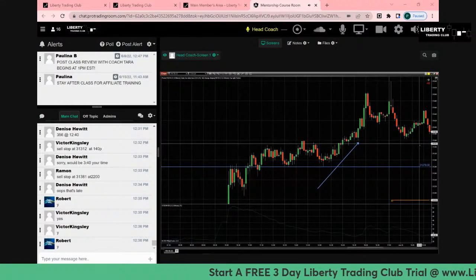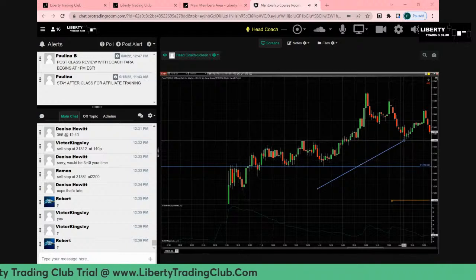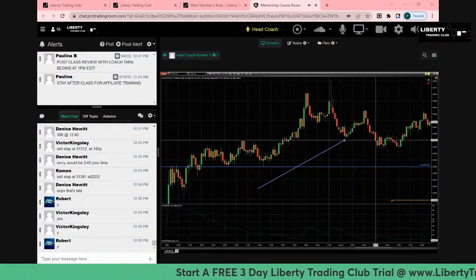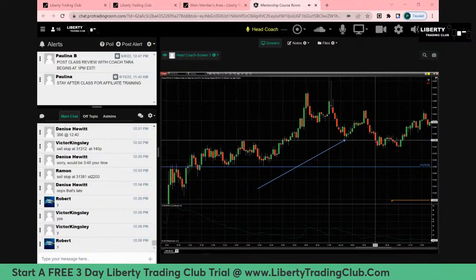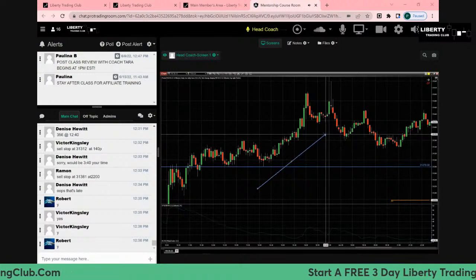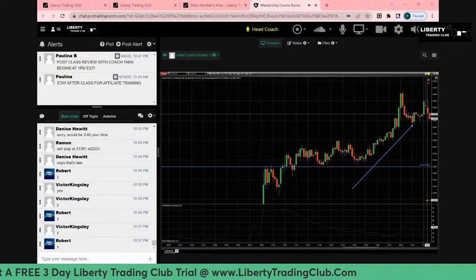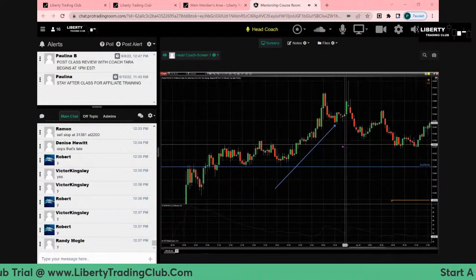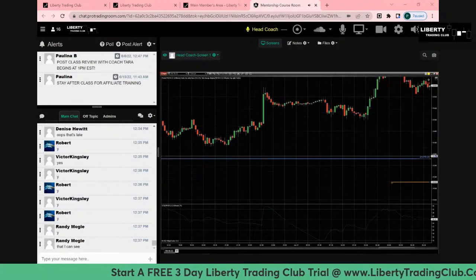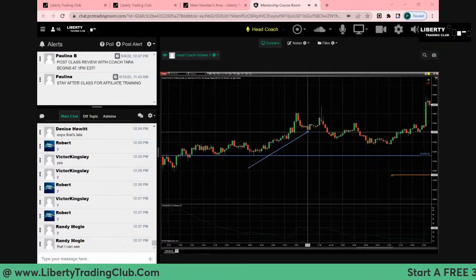Well, now you got a double bottom going into where? Yesterday. And guess what? It did do that at 8 p.m. yesterday. Now you got a bigger one here. Now, does everybody see this one? That's a huge one. The bigger they are, the better they are. And then the market kept going higher. And remember, this is Denise's sell stop, right?